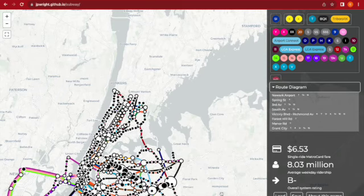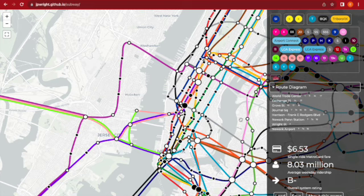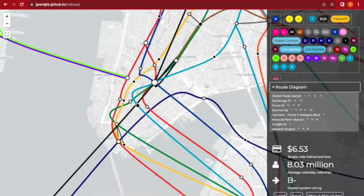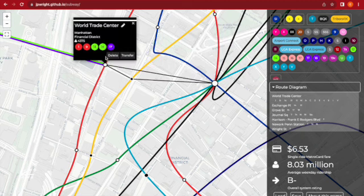Now the 13. The 13 is currently known as the World Trade Center to Newark Penn Station route. Starts down here at World Trade Center, which should of course be connected with Fulton Street. I don't know why they don't have it connected, but yeah.